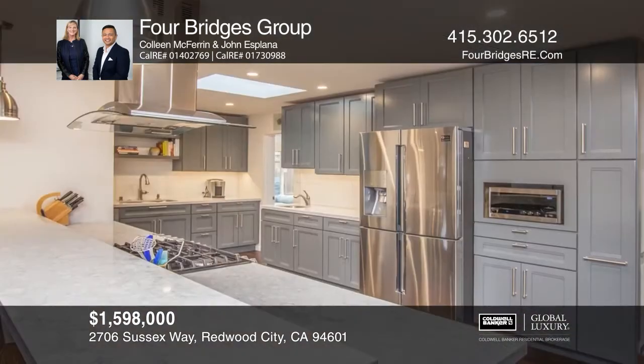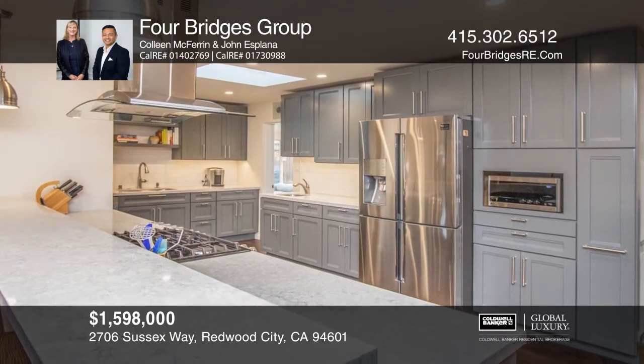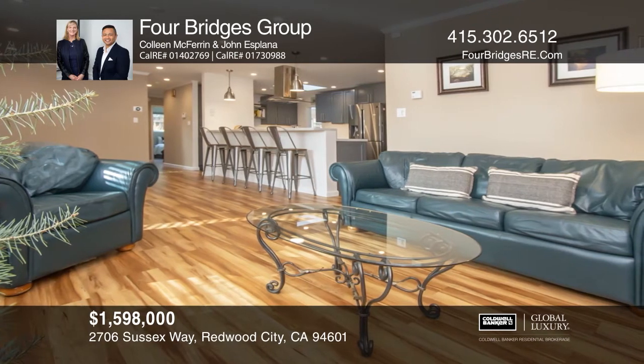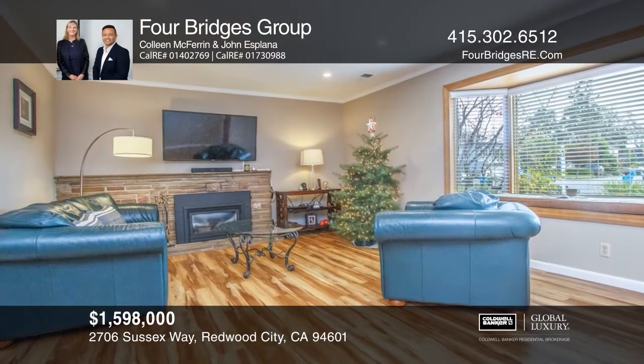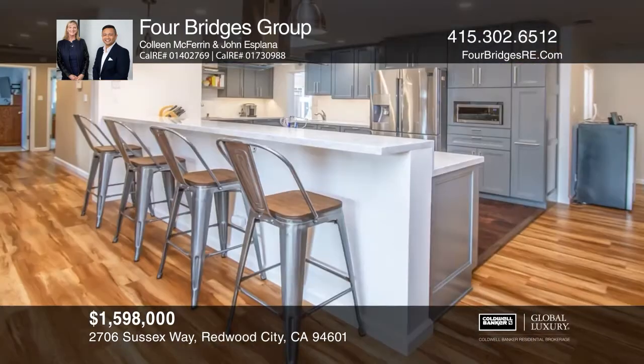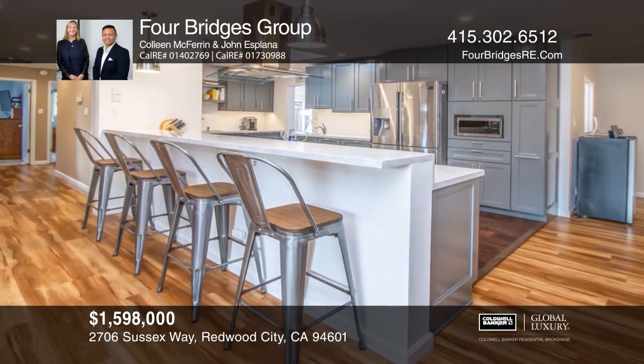This beautiful three-bedroom, two-bath home boasts some very appealing upgrades. From the moment you pull up, you will immediately notice the wonderfully landscaped front yard. Make your way through the inviting living room with a cozy stone-faced fireplace to the lovely remodeled kitchen with sleek cabinets, two stainless steel sinks, and high-end, all stainless steel appliances.